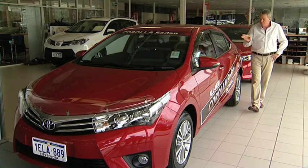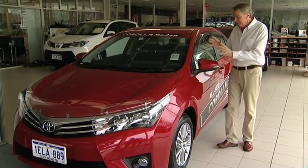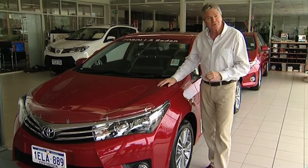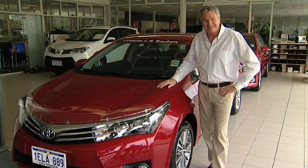So, the all-new 2014 Toyota Corolla sedan. This was the biggest selling car in all of Australia last year, and this is the world's most popular small car, and that's why we're here today.